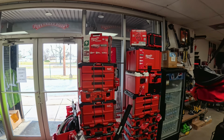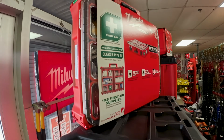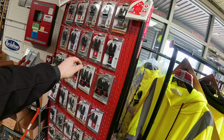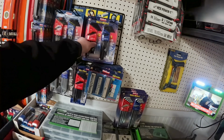The red Milwaukee stuff, they have everything we have, just in bright red. I think we have this too, to be fair, first aid kit. $40 for these Diablo multi-tool, but carbide bits. Is there anything like those spider bits that we looked at? Used these before in the UK.